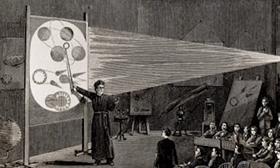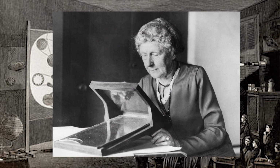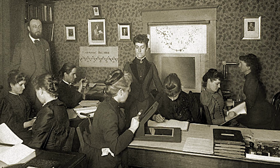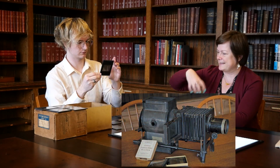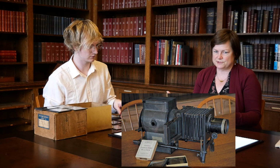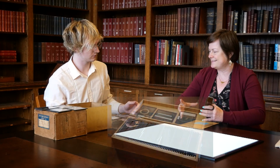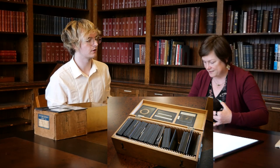What would they have used these for? They would have used them in a classroom. They would have used them for research. They would have used these for presentations. Mm-hmm. So if they traveled around to different institutions to give presentations, they would have put these slides inside of a lantern and projected them onto the wall. So each individual astronomer might have had a traveling set that they took with them in order to talk about their research or their science.